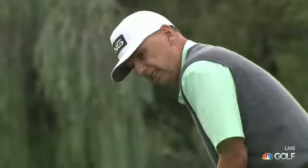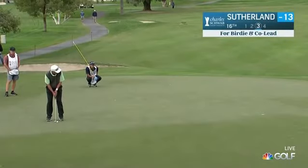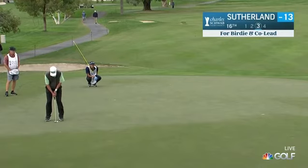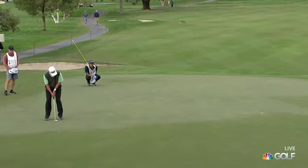Birdie putt at 16 for Kevin Sutherland to tie the lead. Similar to the one he made here a couple of years ago, maybe just a touch longer, probably 22, 25 feet. Not much in this, really.